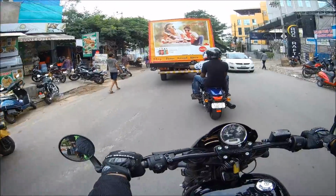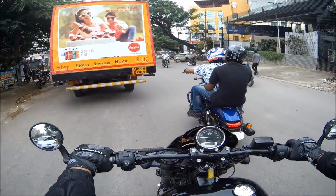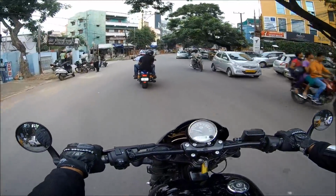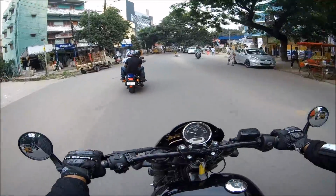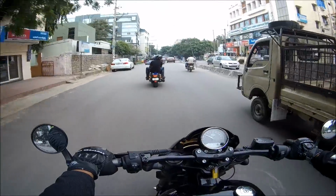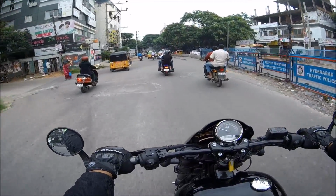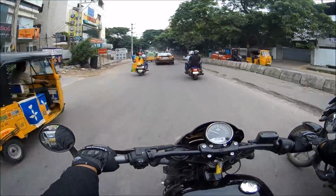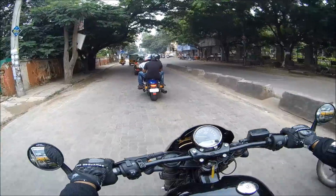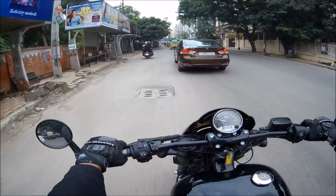But this handlebar position does give you a lot of motivation. Now why I use the word motivation is because it kind of gives you that attitude to ride this motorcycle hard. The handlebar is something which you will either love or hate. Nothing in between, friends. I'm back to first gear now. Let me get into a few potholes to see the suspension.